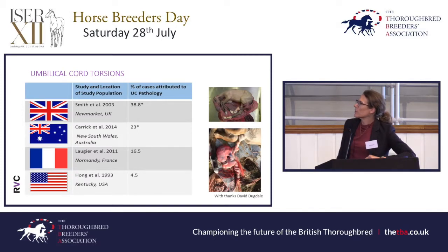So the project we've got going on at the moment is focusing primarily on the umbilical cord torsion subpopulation within these abortions. And the reason being is when we started looking over the data for this, as I'm sure you know, located most of you here in this region locally, these cord pathologies are the greatest cause of abortion here. But if we look into other regions around the world, this is not always the case.